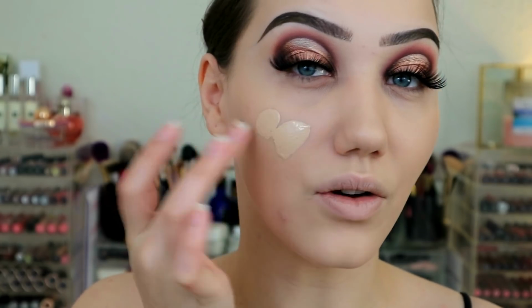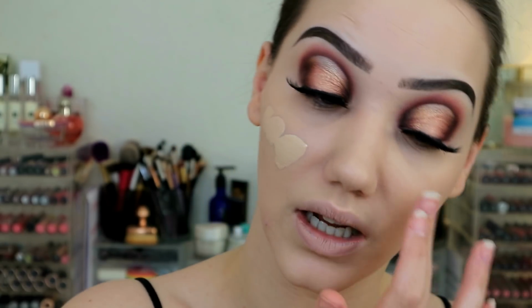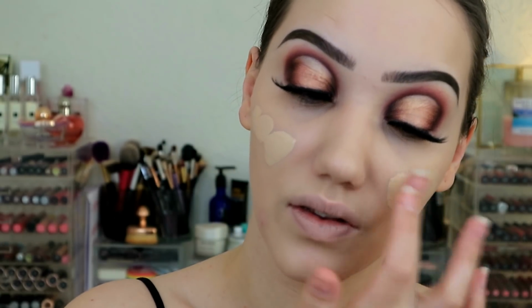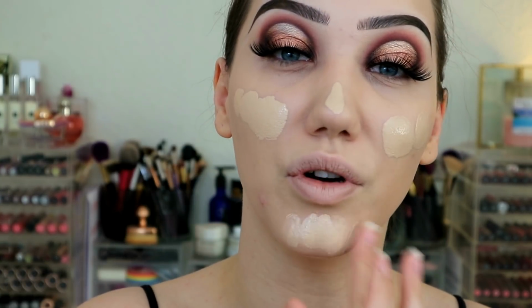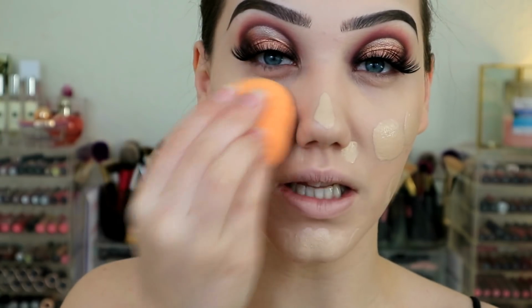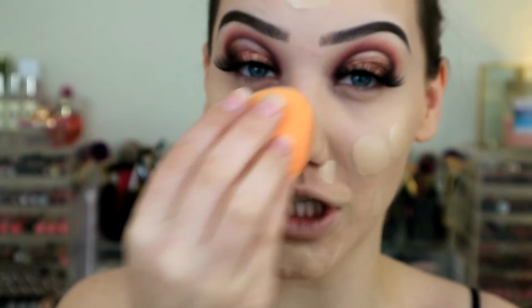I had really high hopes for this. Sometimes the second layer is the winner for me and I like it better, but this is such a thick foundation. I feel like I am putting quite a lot of product on. Okay, let's blend in this second layer. I feel like this will be when it shines.